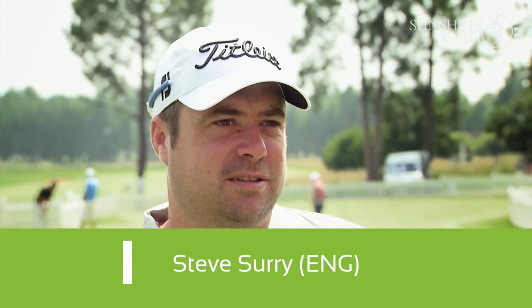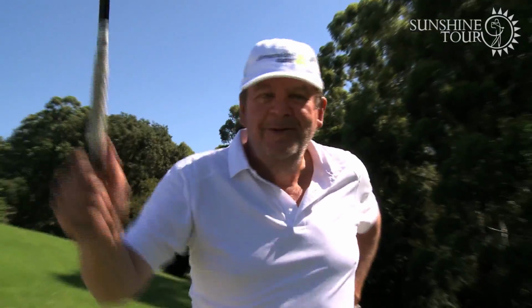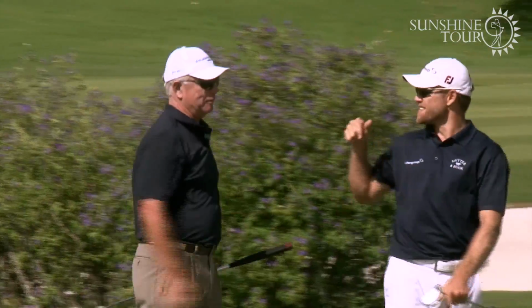It's one of the best weeks, playing Fancourt, the 3 courses, and the hospitality is awesome. Playing with the amateurs is good fun. They're having a good week, enjoying themselves. Spend the whole week on the course, playing, enjoying time with the Amis, go to the functions in the evening. It's brilliant.